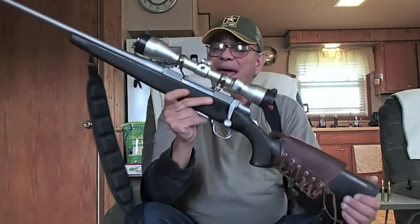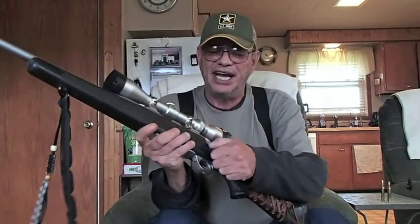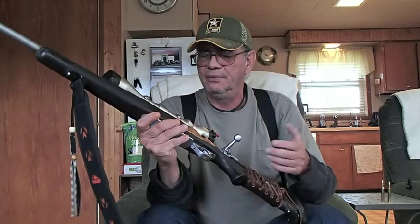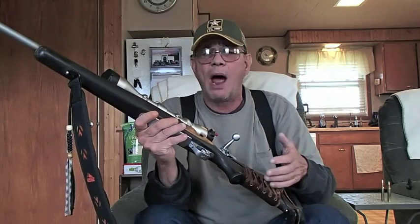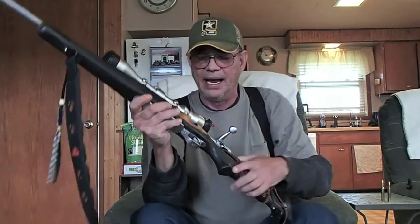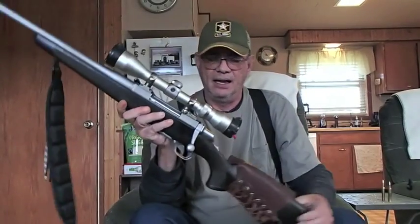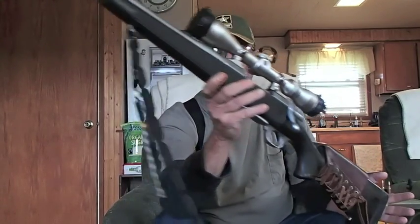The point being is this is a Browning A-bolt. It's got a 60-degree lift on that bolt, if you can see that. It's not an old school action, it's more of a new school action, but believe you me, this rifle is well used. Let me let down the fire pin on this thing. Take a look at this stock on here. This is a synthetic stock. I remember it was graphite nylon reinforced, if I remember right.